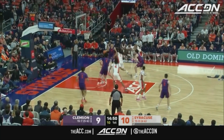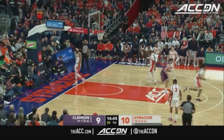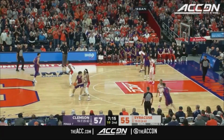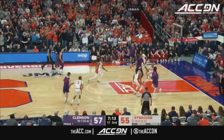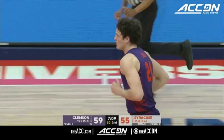Inside to P.J. Hall. Hunter right back to Hall. The give and go. And P.J. Hall rocks the rim. Copeland. And let's see if they give P.J. Hall a touch. Hall right to the rim. One-handed jam. The All-American.